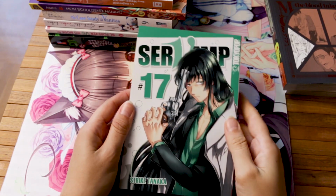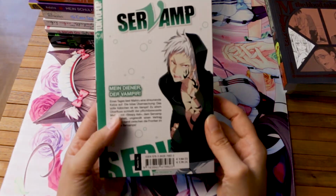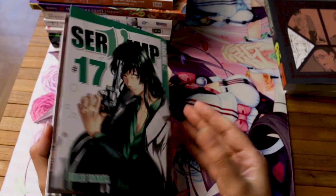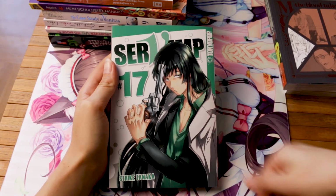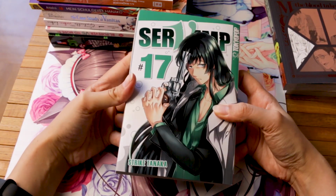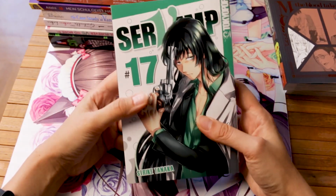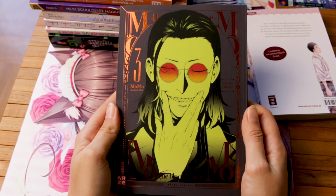Another volume, volume 17 of Surfam by Strike Tanaka. Totally lost where this one is going. As I said in the previous video, which I will link up above, I need to reread a lot of volumes. I don't know where I left off. I don't know where the story right now is heading. I'm still collecting it because I really enjoyed it until I stopped reading it, because I wanted to save a few more volumes to binge read them, and then I just completely stopped reading for a while. And now we are by volume 17 and I don't know where I even stopped.